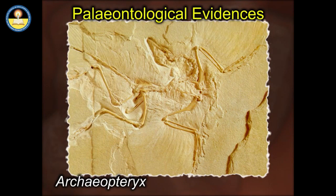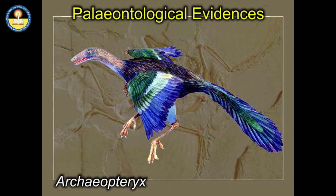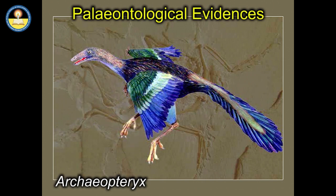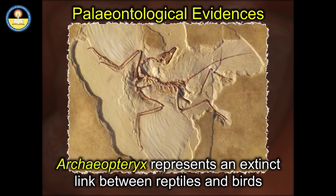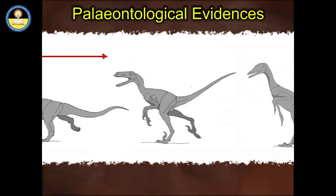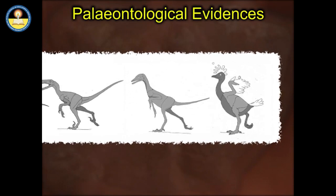A well-known example of a fossil is the ancient bird Archaeopteryx. It showed a number of features like wings, feathers and beak as seen in the present-day birds. It also showed certain features like presence of teeth, presence of a long tail and scales on the body, characteristics that are seen in reptiles. Thus, Archaeopteryx represents an extinct link between reptiles and birds. The observations provide a clue to the evolution of a bird from its reptilian ancestor.